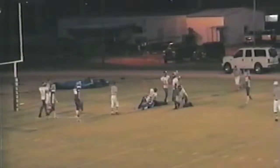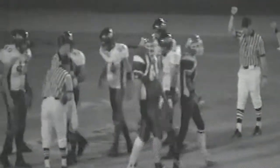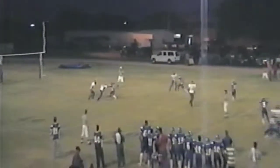That goes to number 5, who finds number 8. Gallego takes the ball. Gets down close to the goal line. We'll have to see where they spot the ball. Close to run, comes back across the field. Pitches the ball to Kimball on the play. But it's two numbers on the play as the time goes down on the clock. And then the first quarter, play the ball.